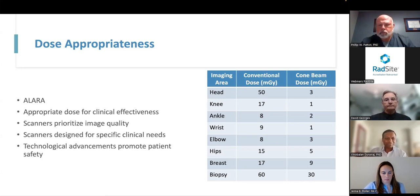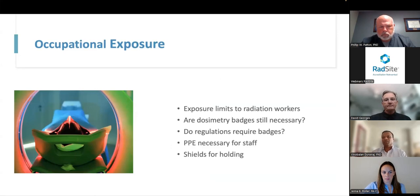Okay, thank you, David. So yeah, obviously, we understand that the scanner manufacturers are putting their efforts into promoting patient safety by using technological advancements. How about on the other side, the operators? What are the things we have to consider in talking about occupational exposure to our radiation workers? So are there any exposure limits to radiation workers, Dr. Patton? And if there are, are the limits different for CBCT versus other scanners, or are they universally the same?